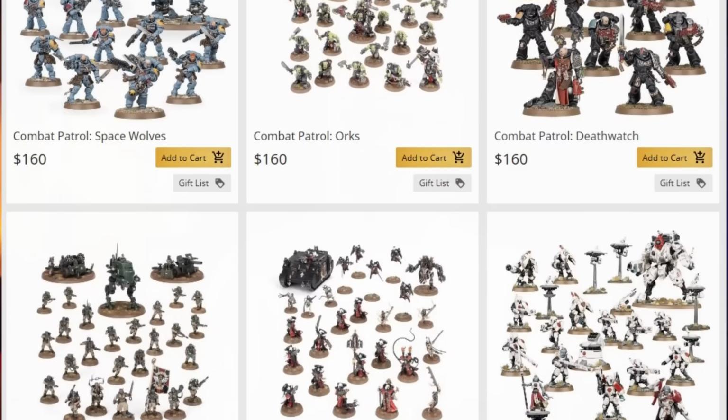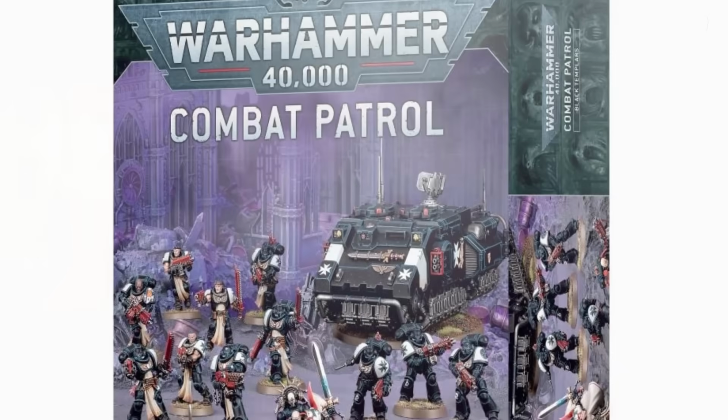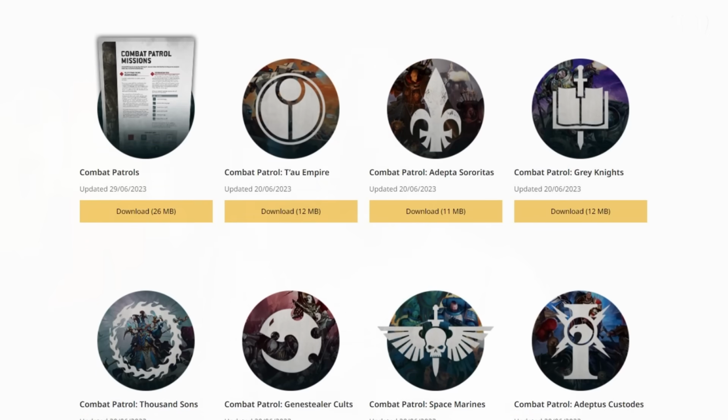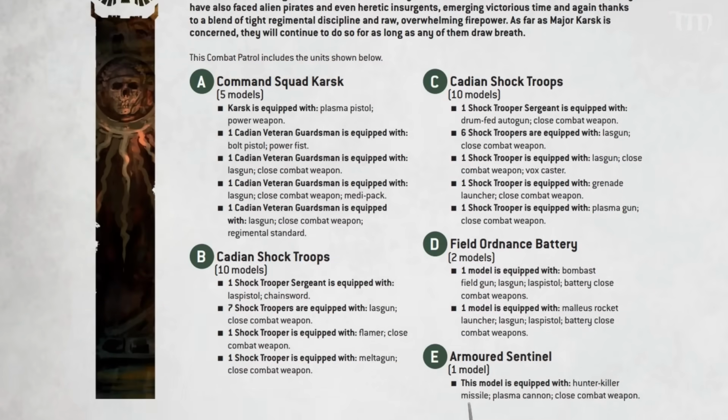Now, this is not an issue with Combat Patrol, obviously, because with Combat Patrol, you buy a Combat Patrol box, you go online, and you download the list, here's the way you should build it. This guy gets the gun, and this person gets that thing, and you just follow those instructions, and then you have a working list, and you can play against other people who also have Combat Patrols. This was honestly a smart move, and I've talked about it here on the channel as well.